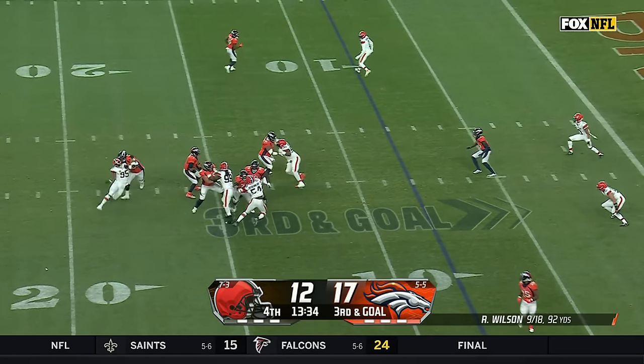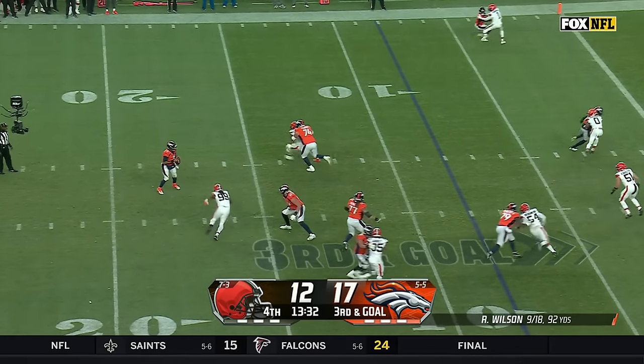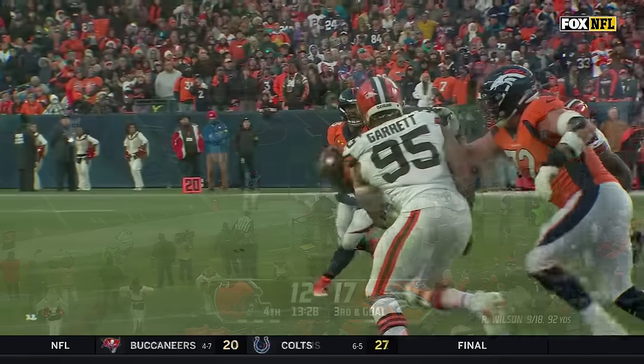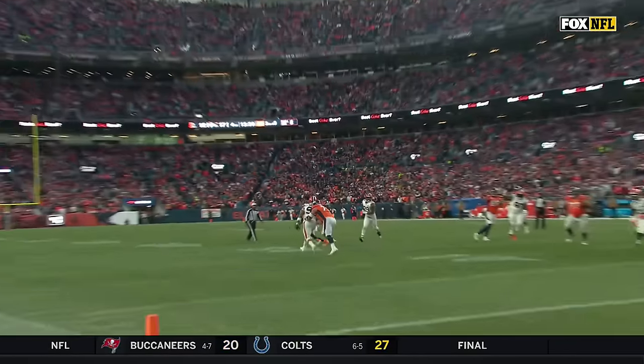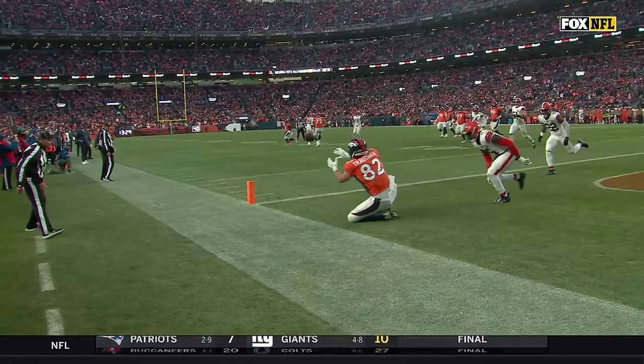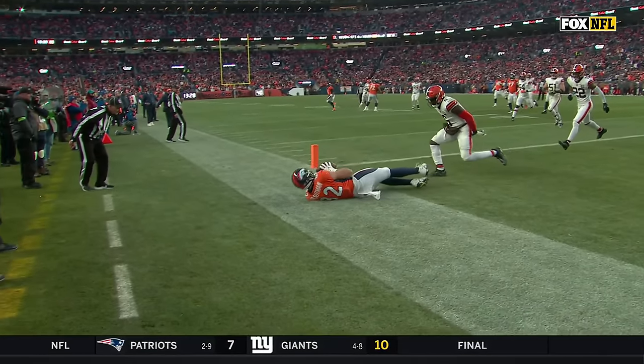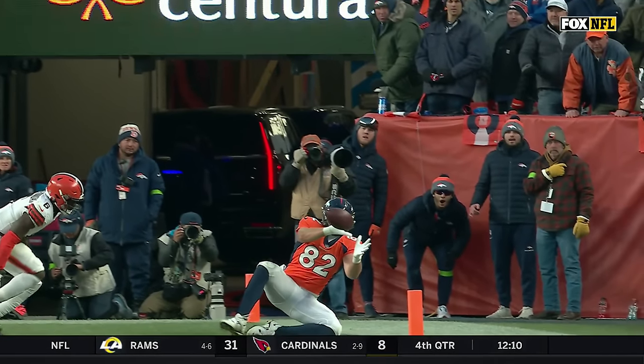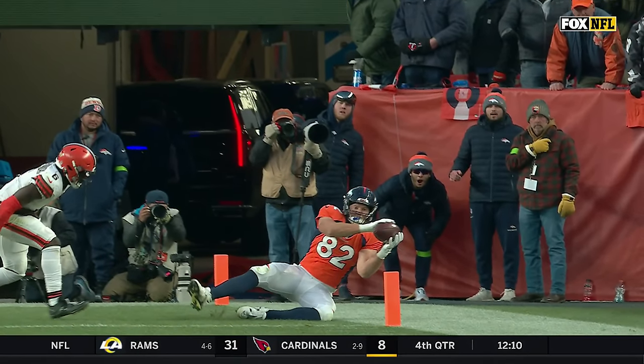Wilson on third down. Nobody open. Waiting. Lots of time. Buying more. Throws for the goal. Fourth down. Did he get in with the shin? Let's see his knee. Ooh, that's close. I think the... That's going to be tight.